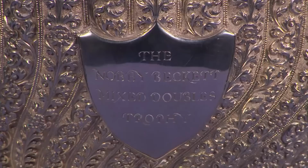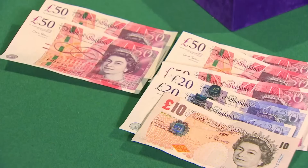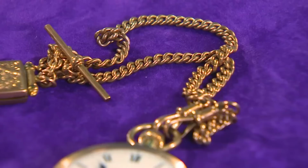Our sellers have walked away with over £3,500 for their items. But have our dealers turned a profit on their buys? Well, only one of them. Hoggy managed to bag the gold fob watch for £310, and he thought he knew what he was dealing with. It's straight to the melting pot, and I'll make 20, 30 quid. But the bullion dealer only gave him £295 for it. Better luck next time, Hoggy.